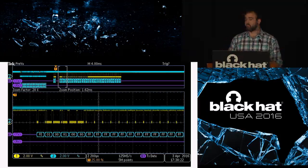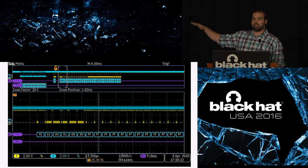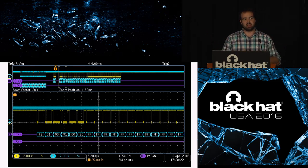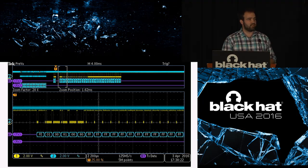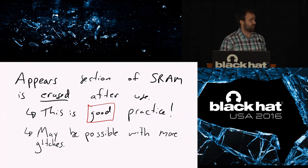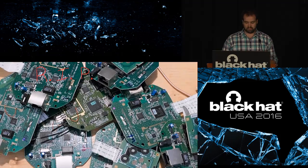And it turns out that they did a pretty good job here, because what they do is after they decrypt it, it seems they write FFs. So they clear it. They decrypt it, use it, and then clear it to make it a very narrow window where this type of attack would work. So it's actually a good practice. So this was an interesting thing, and again, there's quite a few steps taken to stop you from hacking these devices. It might be possible with better time glitches.